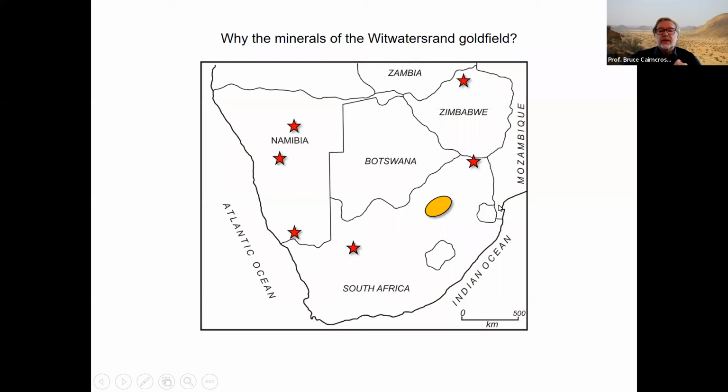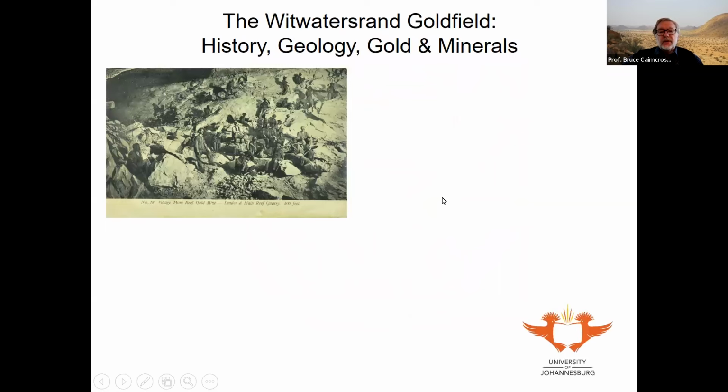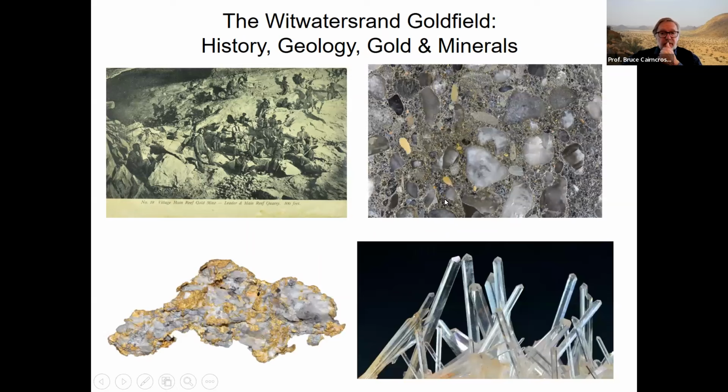So let's look at the Wits goldfield then. So the history, the geology, the gold, and the minerals. Well, the history itself has filled many books as to who discovered the gold here in the Witwatersrand, where we are in the Johannesburg area.